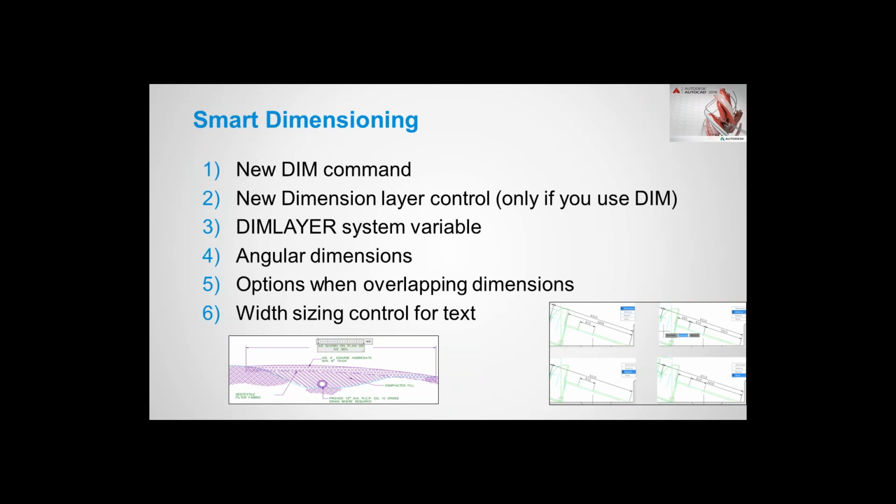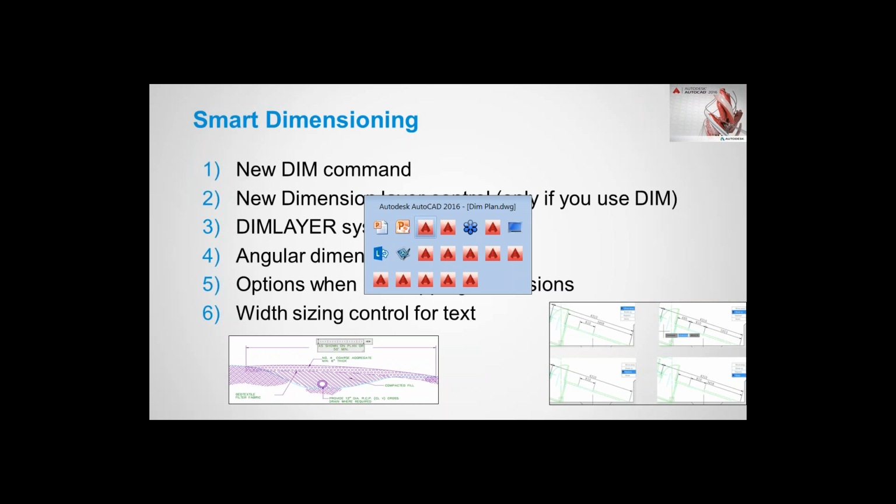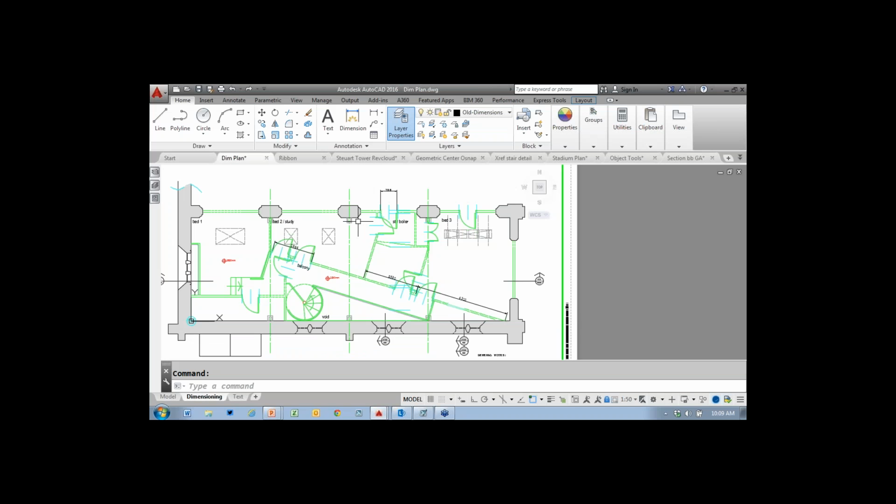No more chit chat, right? So to start off with, I'm going to be showing my absolute favorite feature inside of AutoCAD 2016, and that is what I call the new smart dimensioning. So let's jump in and take a look at that. Let's get away from PowerPoint and jump right into AutoCAD 2016, which hopefully all of you can see on the screen right now. And so, dimensioning.